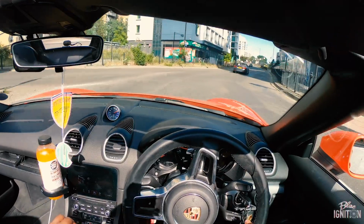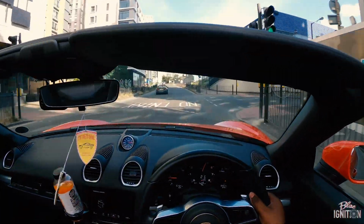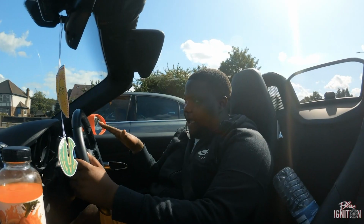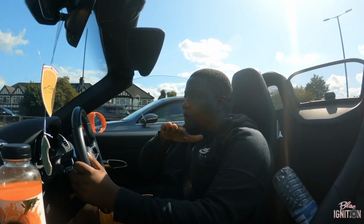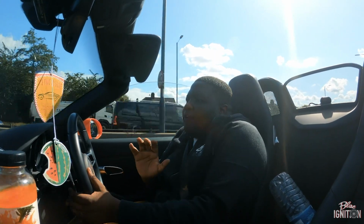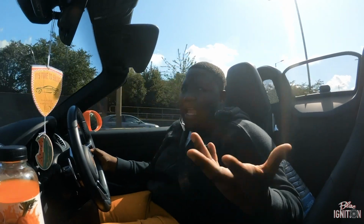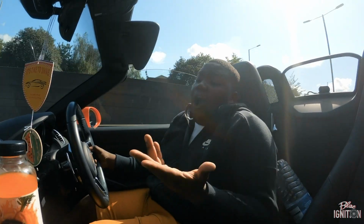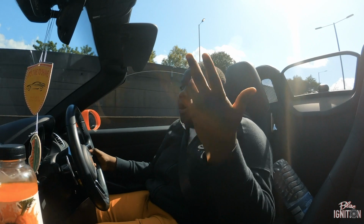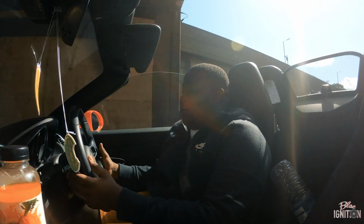Lost for words. One thing as well that I like about this car is that the steering and the seating position is perfect. Perfect, perfect, perfect. I feel engaged. I feel cocooned. I feel amazing. The sensation driving. I understand why people spend a lot of money on cars like this, because, for example, when the tunnel is approaching, you can.